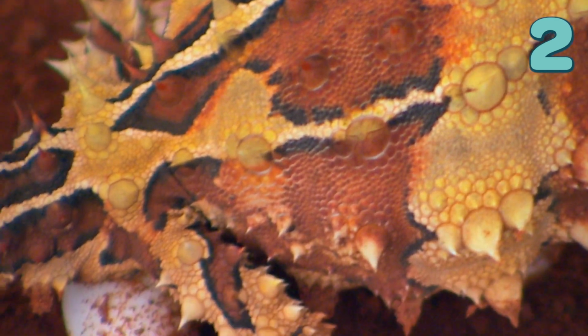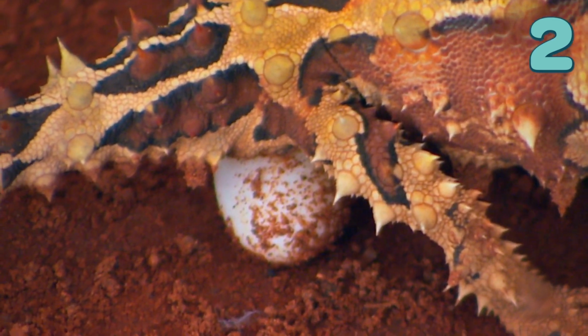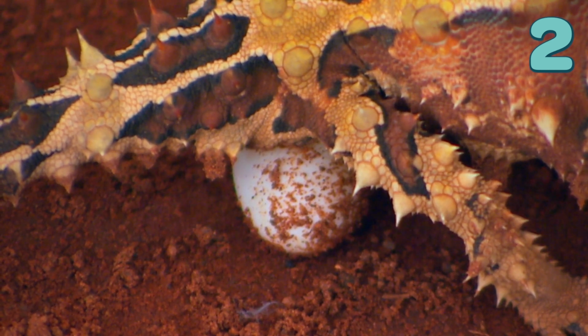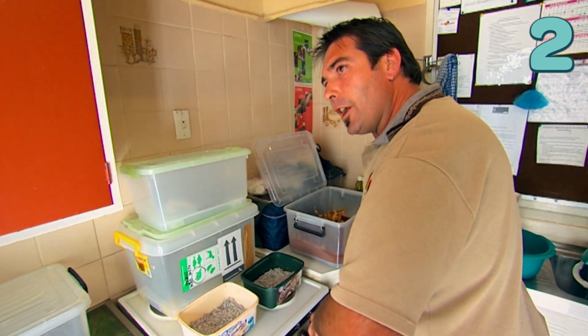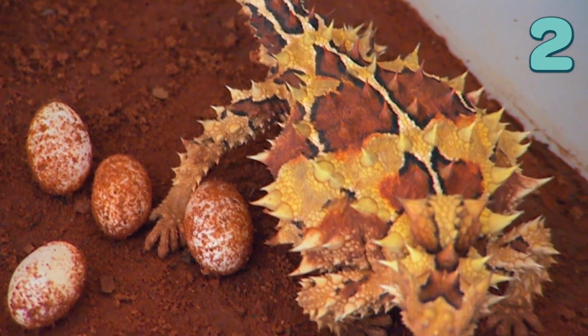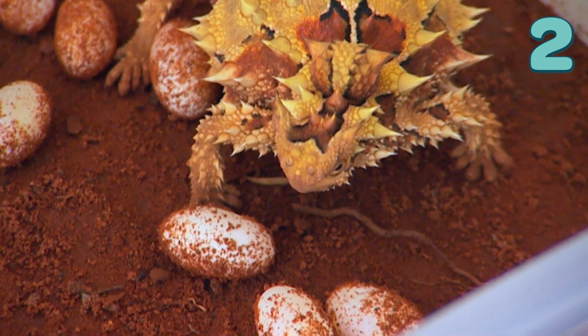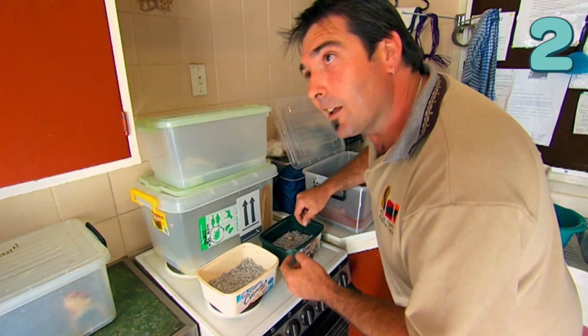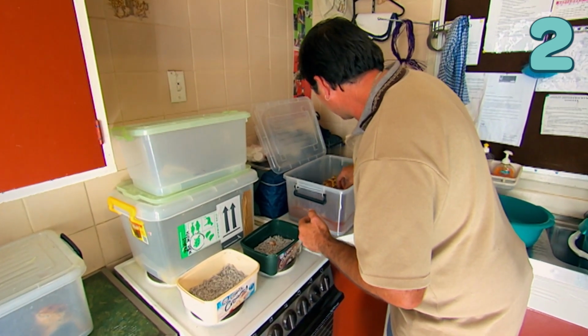In the wild, she'd be hidden away, a metre under the desert sand. Generally, you're never going to see it. She's down in the ground laying her eggs. Once she's done, she's backfilling as she comes back out. So, to come in here and have this girl laying eggs in front of me like this, it's just fantastic, absolutely fantastic.